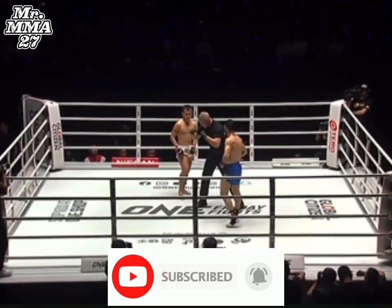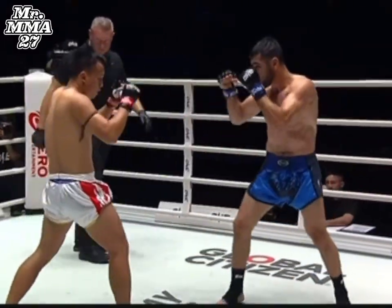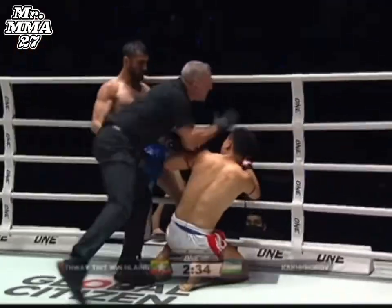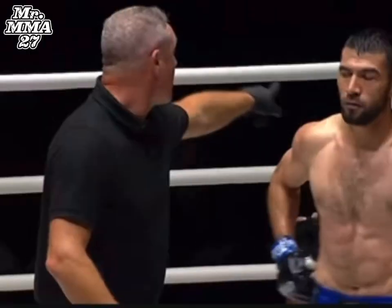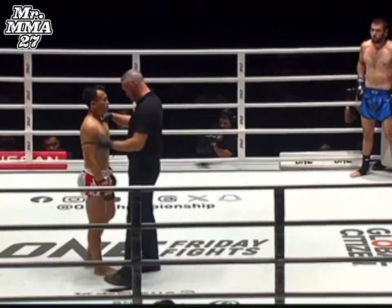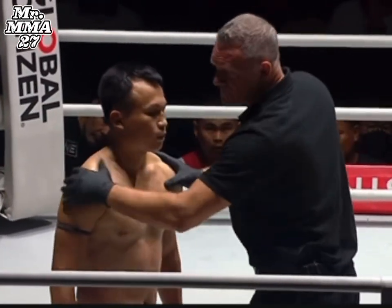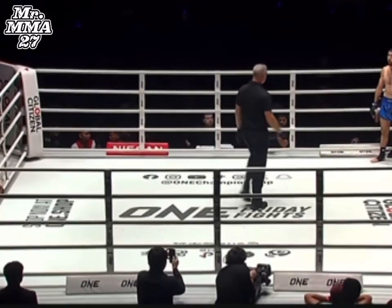But here we go. Back to action in the second round. Mavlonbek Kakhkhorov ready to get started here. He goes to the body again. Oh, got to be careful with that follow-up shot. The referee is giving him some time. He's okay, but safety is definitely our number one concern for our athletes.